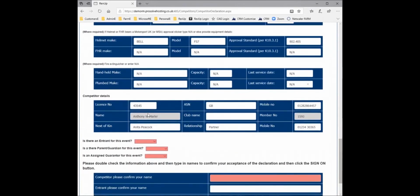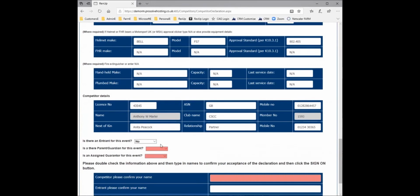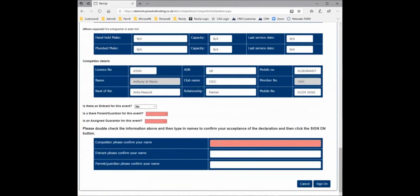Your competitor information should be filled in, but double check your next of kin. Put in the club, which again will probably be filled in on later versions. If there's a separate entrant, choose yes, and you will find different additional fields pop up. Otherwise, choose no. And then finally, depending on which of these options you filled in, fill in the competitor name. This is in lieu of a signature. So even though this competitor is Anthony W. Marler, please just fill in the name again. It just confirms that you as a competitor agree to this declaration. So Anthony Marler. If there's an entrant, parent, guardian, also fill those in.